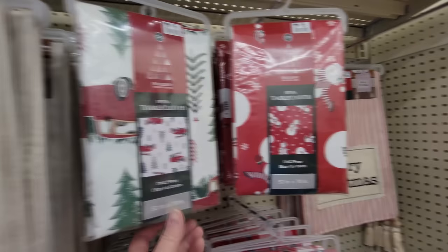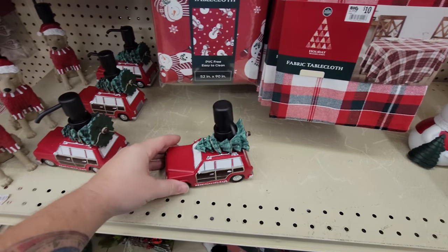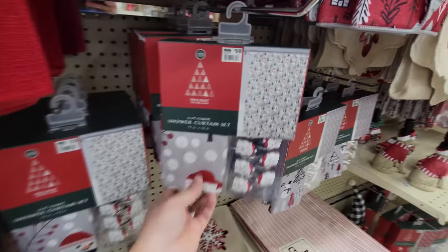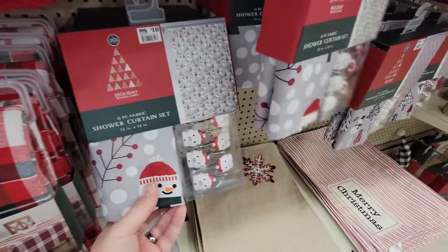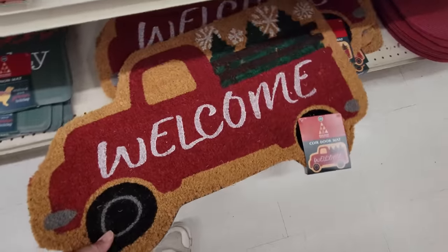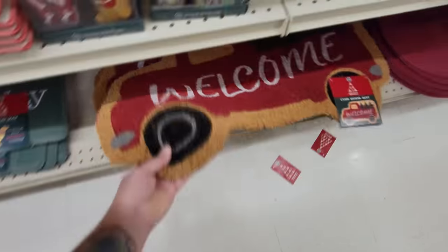Merry Christmas tablecloths. This one's pretty cool. And soap dispensers. Look, it's even a pupster soap dispenser. Look, there's even Christmas shower curtain sets that you can get. Oh, look at this welcome mat here. It's shaped like the truck. That is awesome. I love that.